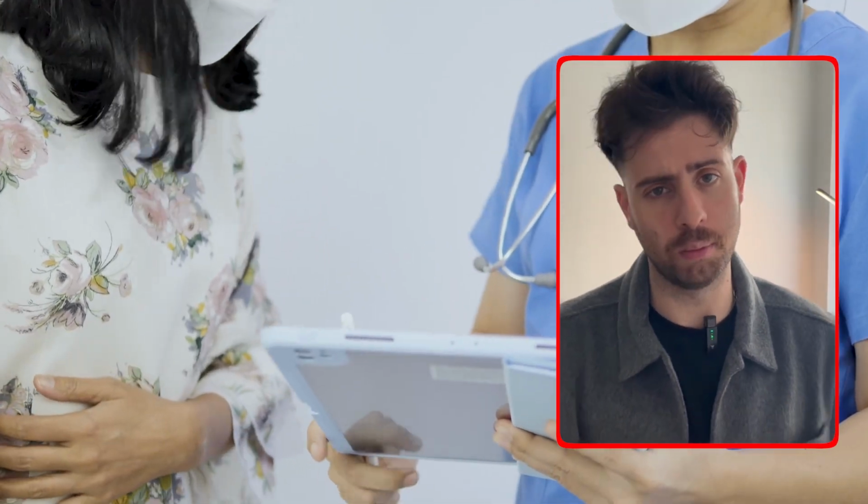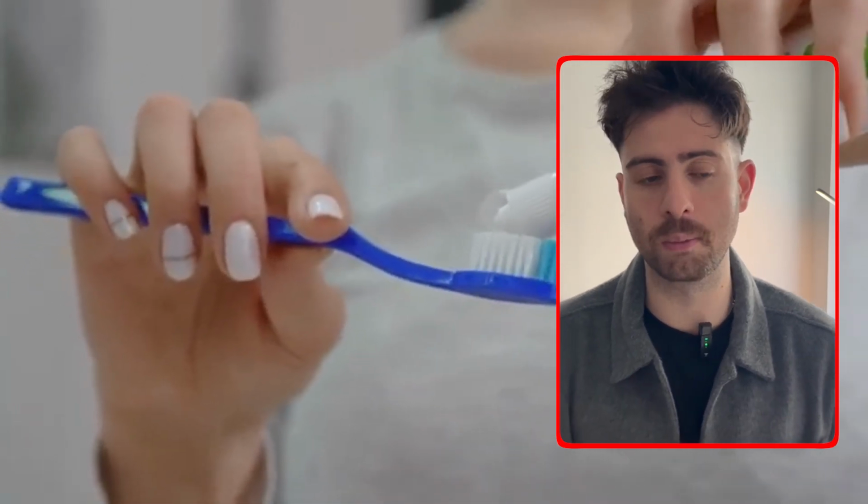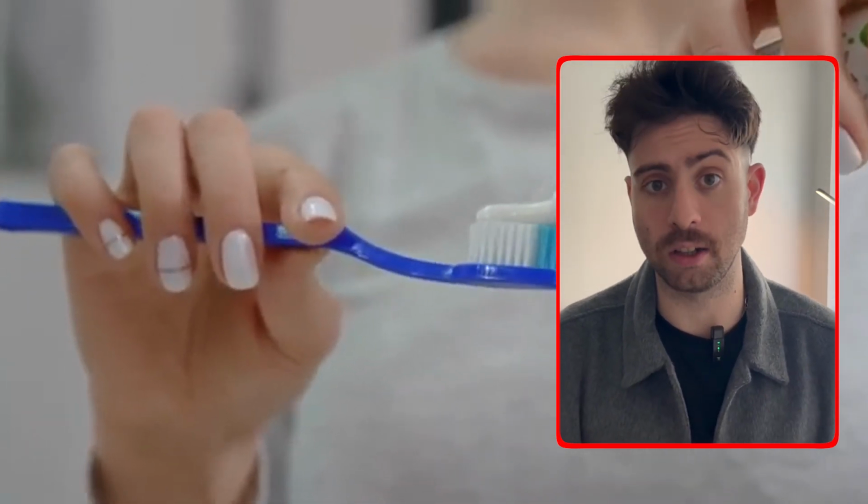For instance, I've had patients come in saying they all of a sudden started feeling sensitivity, even though they're brushing really well and they floss. But if we looked closer, it was clear that they were brushing too hard. And that's what caused the enamel to gradually wear down. So the easiest fix here is to use a soft bristle toothbrush. I suggest using small circular motions when brushing and avoiding scrubbing side to side. Brushing harder doesn't clean better. It just wears down your teeth faster.